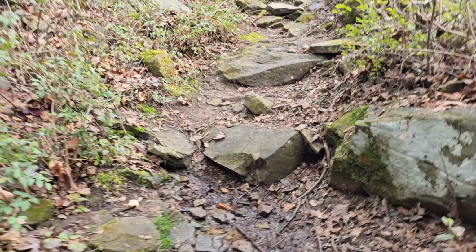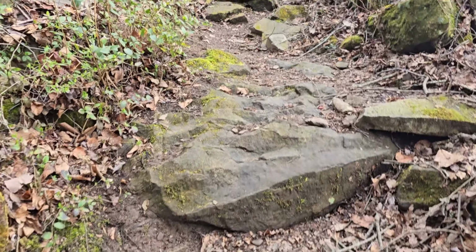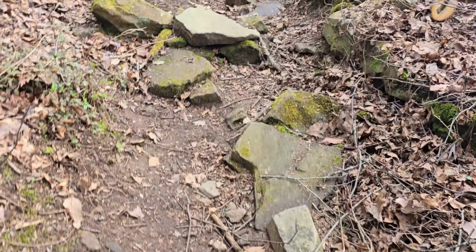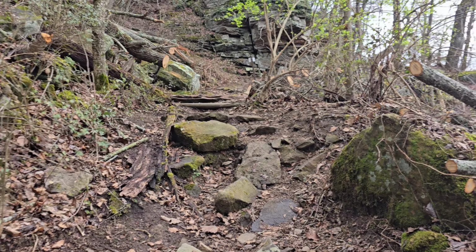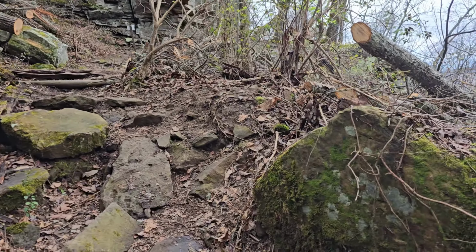Whoa! Yeah, this is the perfect time to video scrambling up wet rocks. Okay, so we did find out we screwed up. We went down the wrong trail. Oh, this is all the blowdowns from Kitty Trail. Oh, that's the intersection right there. Okay, cool. We messed up.